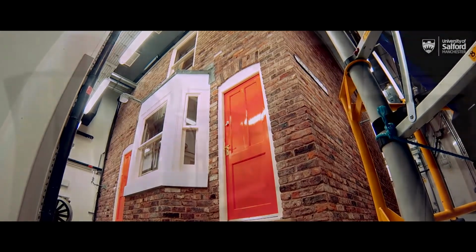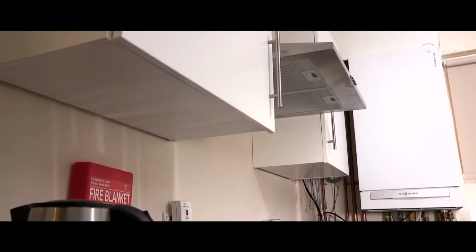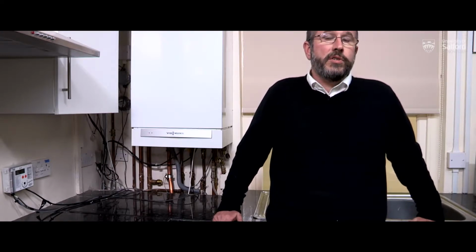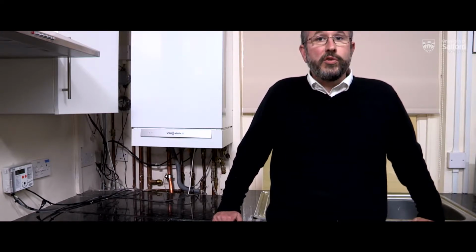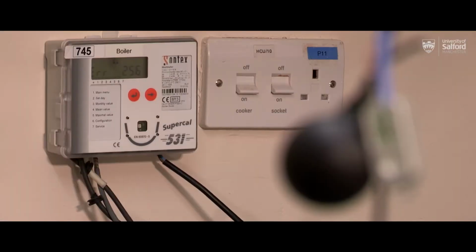Currently, we have a gas combi boiler, common to most UK homes. But if needs be, we could replace that with a different boiler or an entirely different system, such as electrical radiators or an air source heat pump. It allows us to compare and contrast how different heating systems perform.